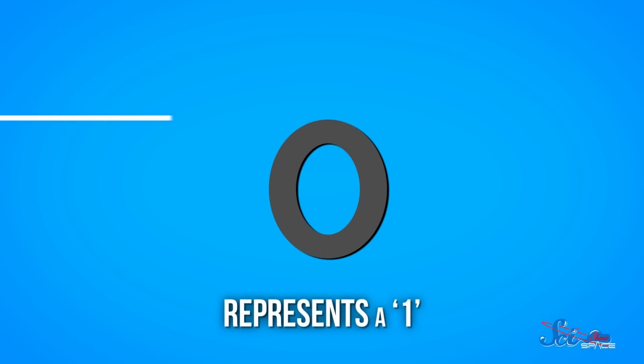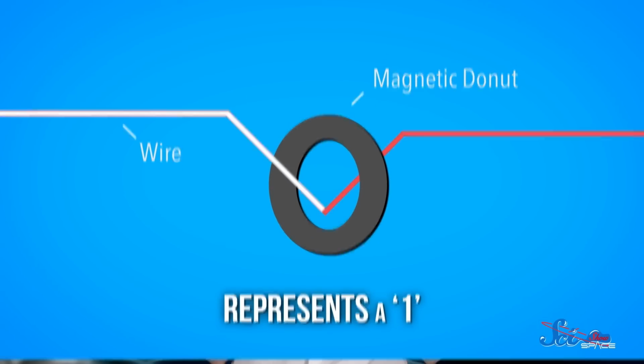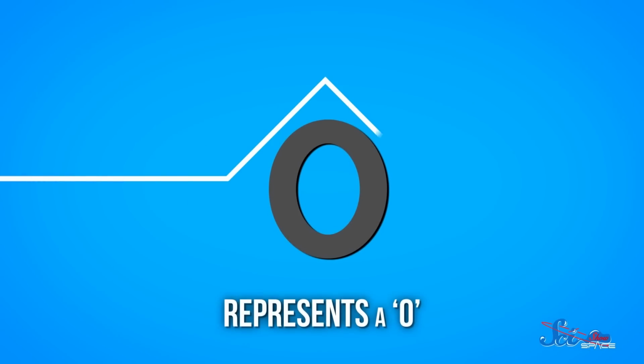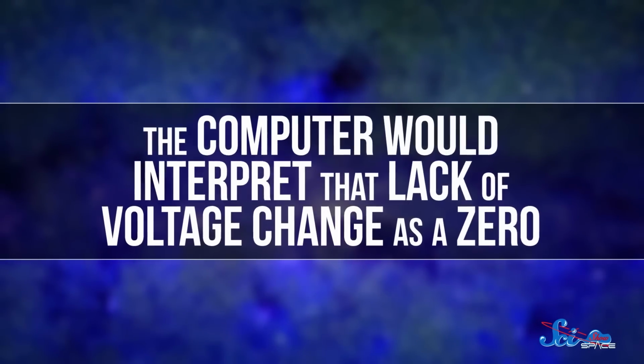To represent a 1, a seamstress wove a wire through a little magnetic donut called a core. The donut acted like a transformer, a device that changes the voltage of an electrical current running through it. If a computer saw a voltage change at the other end of the wire, it assigned it the number 1. To get a 0, they weaved the wire outside of the core. Electrical current through it wouldn't change. The computer would interpret that lack of voltage change as a 0. They'd weave the entire program out of wires going through or around cores.